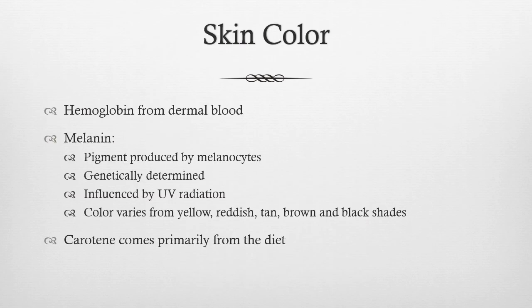The pigmentation of the skin is all dependent primarily upon melanin. Melanin is our primary pigmentation. It comes in different shades of pigmentation, and that's dependent upon the genetic makeup of the individual.